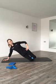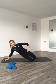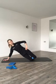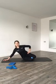Exhale, lift up, inhale, come back down. Using that pelvic floor squeeze and that gentle connection here at the front line of the body to create more stability around the pelvis. Exhale, lift up. Inhale, hold, exhale, back down.